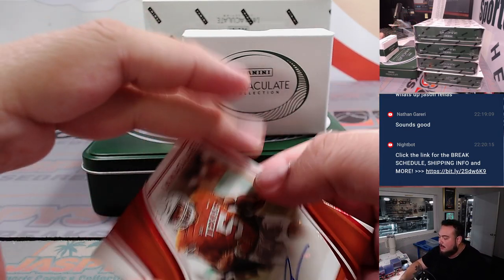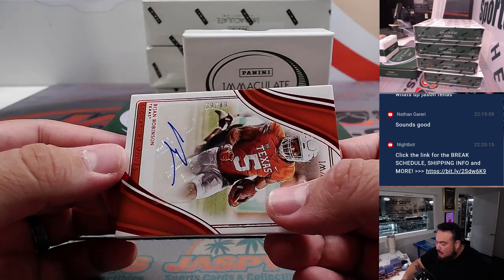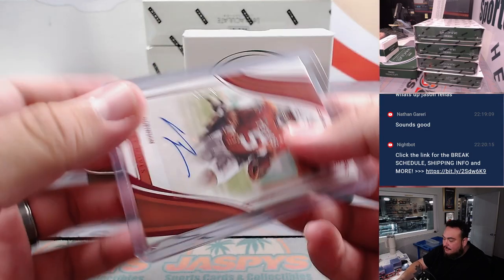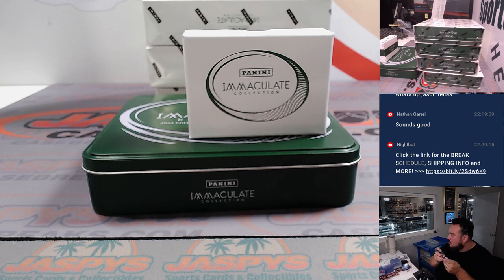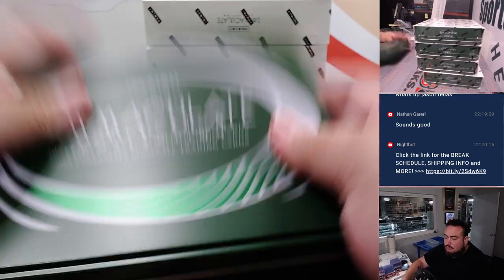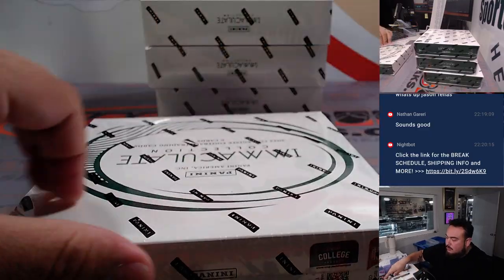And then last one here, how about a little Bijan Robinson? Another one for the 14-team RMB. 39 out of 49. Every single card in this was 14-team RMB. Can you believe that? Very nice Bijan Robinson, Falcons. That's going to go 39 out of 49. Spot 9 is William. Boom, just like that. Next one.